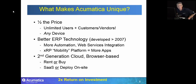Secondly, from the ERP standpoint, this product was architected after 2007. In 2007, two main things happened. One, the iPhone was introduced, and two, there was this HTML5 web services application. It's a fancy name, but basically what it means is that integration is easier among web applications.